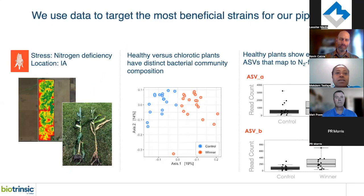So I'll give you a real-life example where a field in Iowa was experiencing a stress, and sourcing took a trip to Iowa. This particular field was showing symptoms of nitrogen deficiency, and this was confirmed using tissue and soil nutrient analysis. The team traveled to Iowa, met with agronomists, and collected a cohort of healthy plants that were showing some resistance to the nitrogen stress, and a cohort of plants that were showing obvious symptoms of nitrogen deficiency, chlorosis.